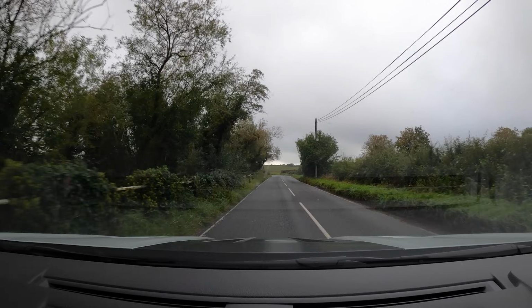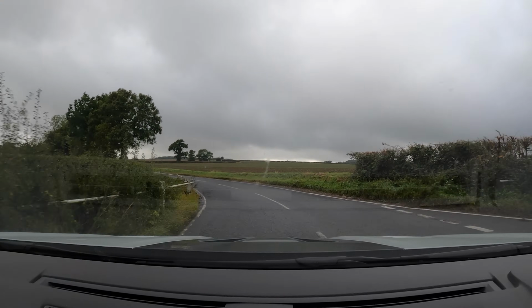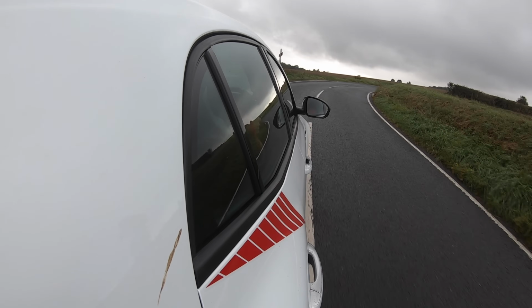The Öhlins adjustable suspension is just unreal. That ride that I was just talking about, that's not too bad. Once you really start pushing, it just seems to absorb and take in every single bump and ripple on the road, which is key for good handling, really is.